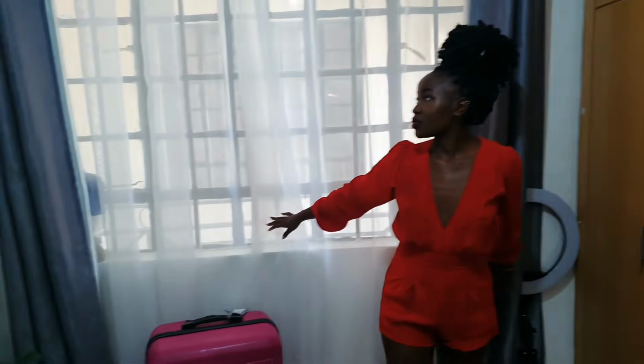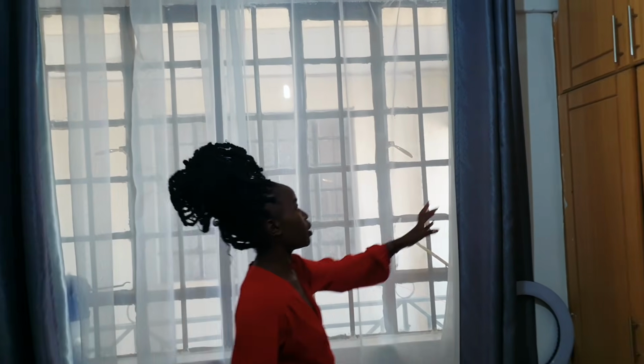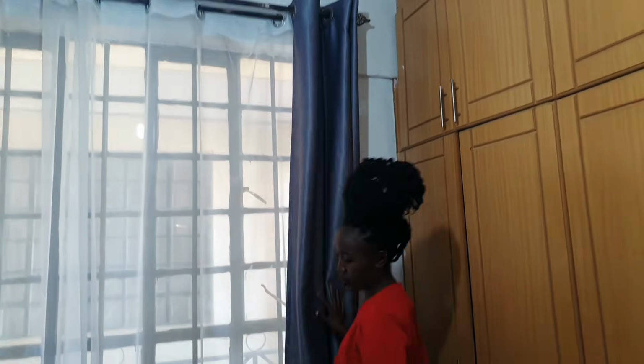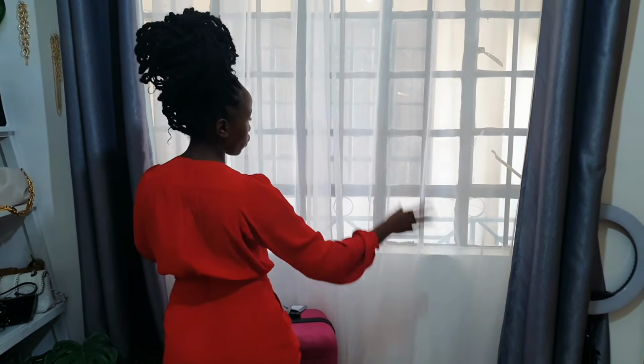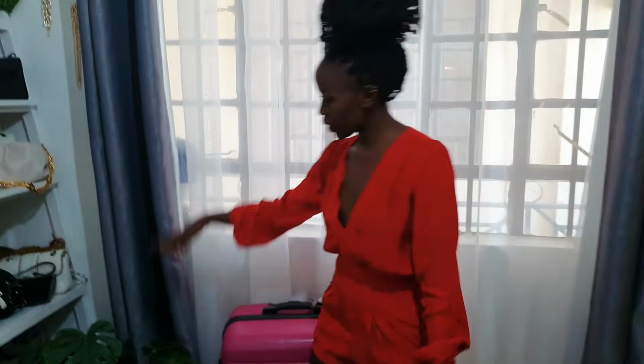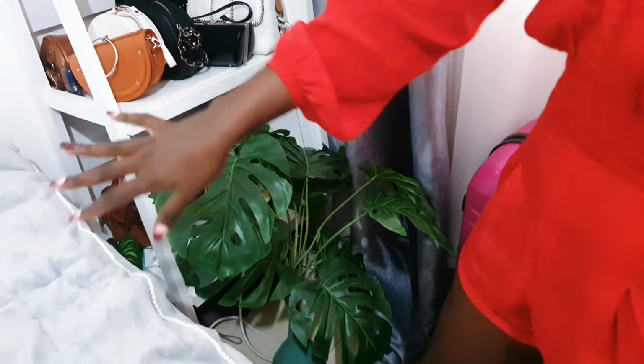Normally inakaa uko juu. Curtains, guys, I bought them from Italy also, from those guys who sell outside, and each went for 500 bob. As you can see, they are so good. And these are 2 shears that I bought also for 500 each. Nikaja nikaziweka hapa. Here there's this plant, monstera. This is a fake monstera plant that I have huku nyuma.